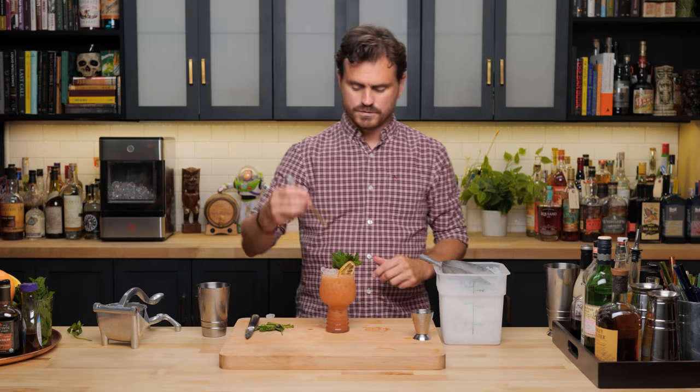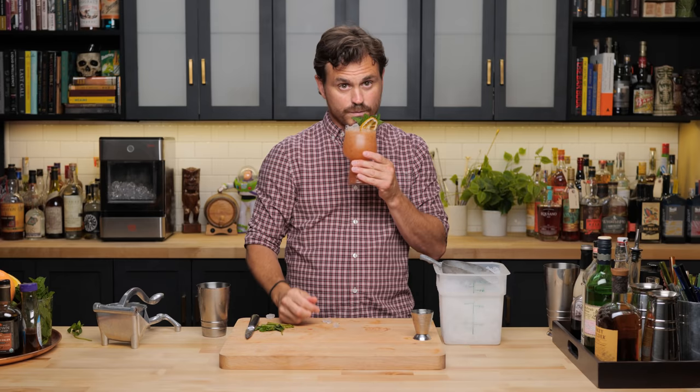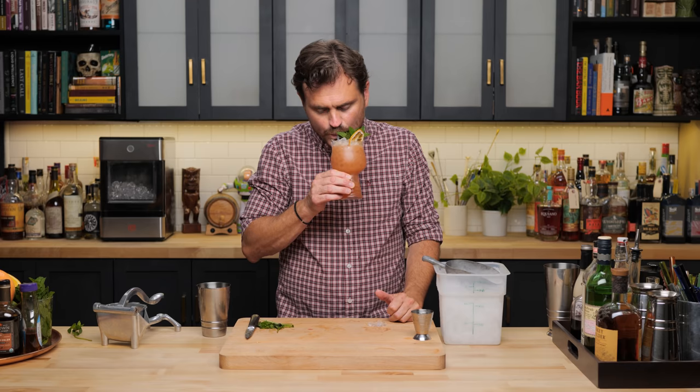Voila! Nothing's complete without a lightsaber straw. What? Oh, that ate the straw. It's a deep glass. Heck yeah. And you know what's great is that you get that nice pop of mint too. It doesn't completely overtake the scotch.